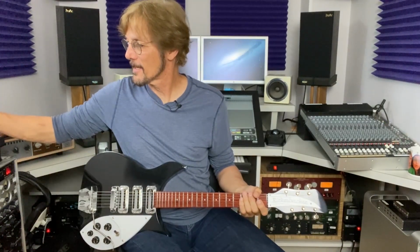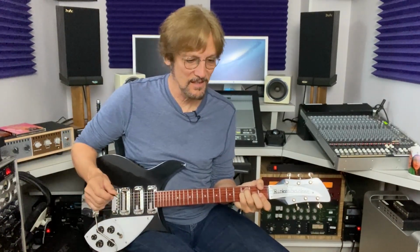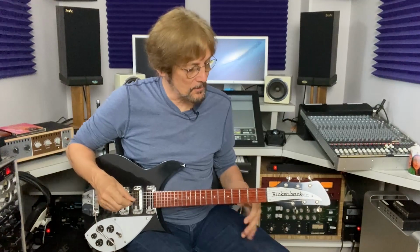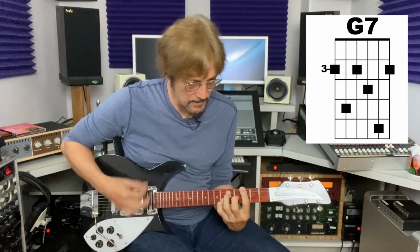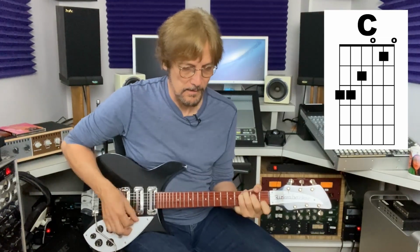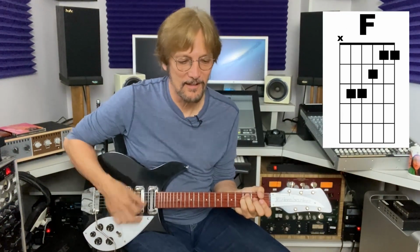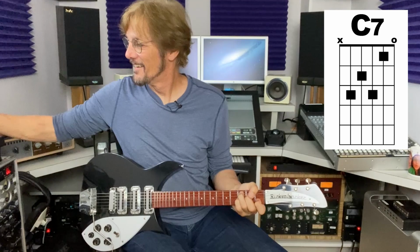All right, so for the verse, it's C to A minor, C, then to the G7, down to F, A minor, C, G, C, A minor. Right, let me just play it for you. 1, 2, ready, go. Second verse. That's where the C7 comes in.